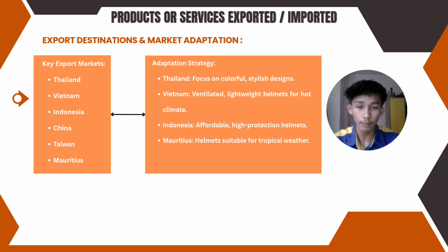Like the first one in Thailand, customers prefer colorful and trendy designs, so double side tailors its designs accordingly. In Vietnam, where the weather is hot and humid, they offer ventilated and lightweight helmets. In Indonesia, they focus on affordable yet safe helmets, since motorcycles are a primary mode of daily transport there.